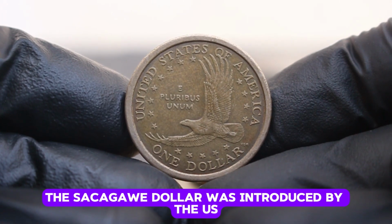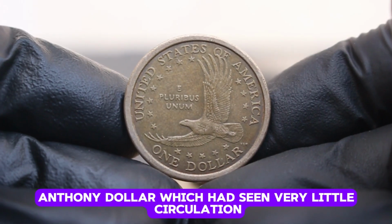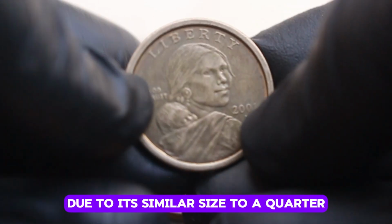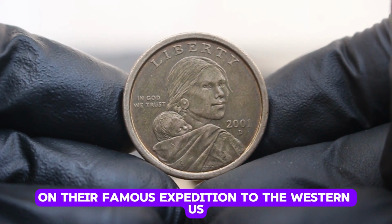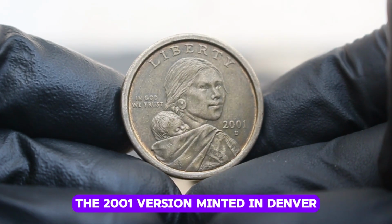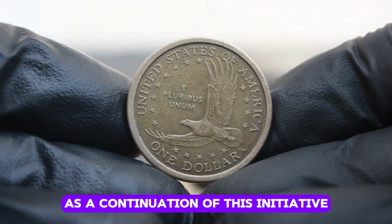The Sacagawea dollar was introduced by the US Mint in 2000, with the goal of replacing the Susan B. Anthony dollar, which had seen very little circulation due to its similar size to a quarter. The design of the coin features Sacagawea, a Native American woman who assisted Lewis and Clark on their famous expedition to the western US. The 2001 version, minted in Denver, denoted by the D mint mark, saw its production as a continuation of this initiative.